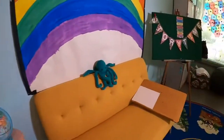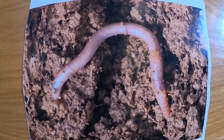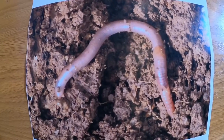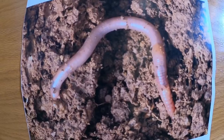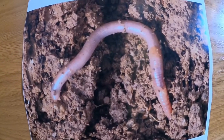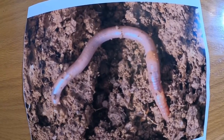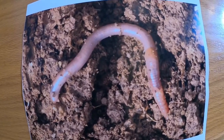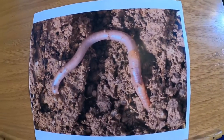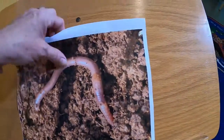But before we read that book, I thought it was important to show you a picture of an earthworm. There's one, a real earthworm. Five hearts, no eyes, breathes through their skin, and helps keep our soil fluffy and moist and ready for plants and animals. So, do you like to touch earthworms? I like to touch earthworms that are on paper.